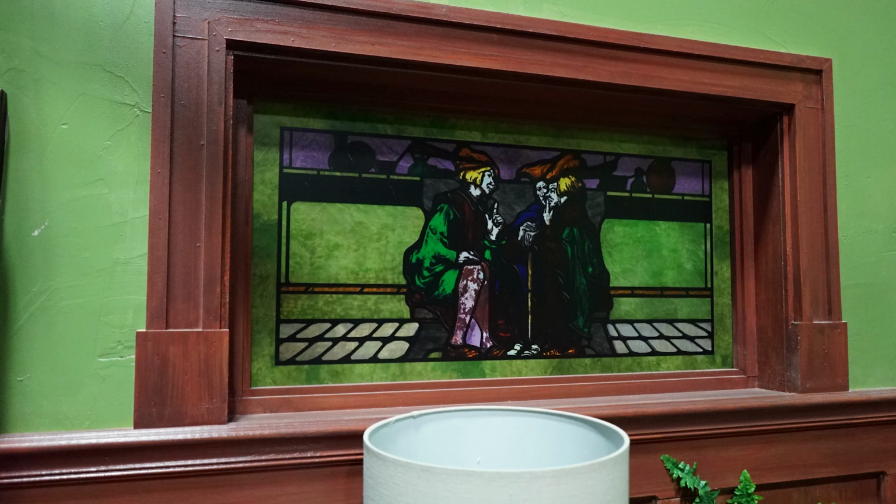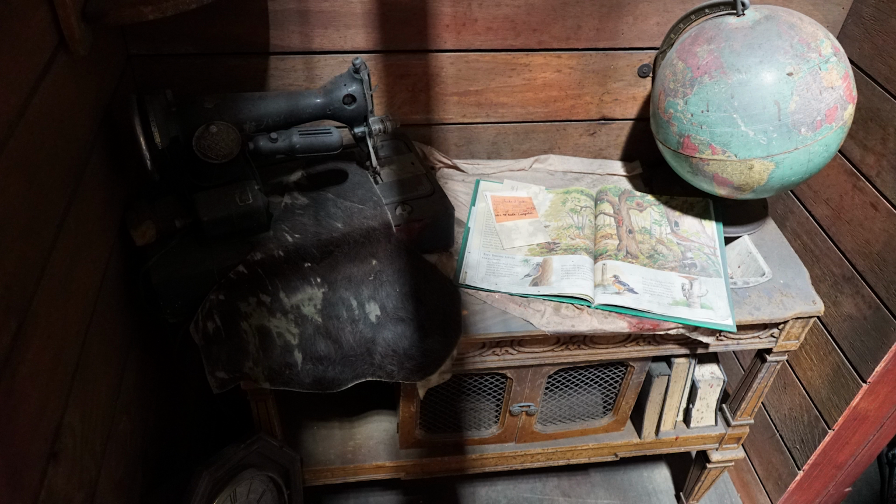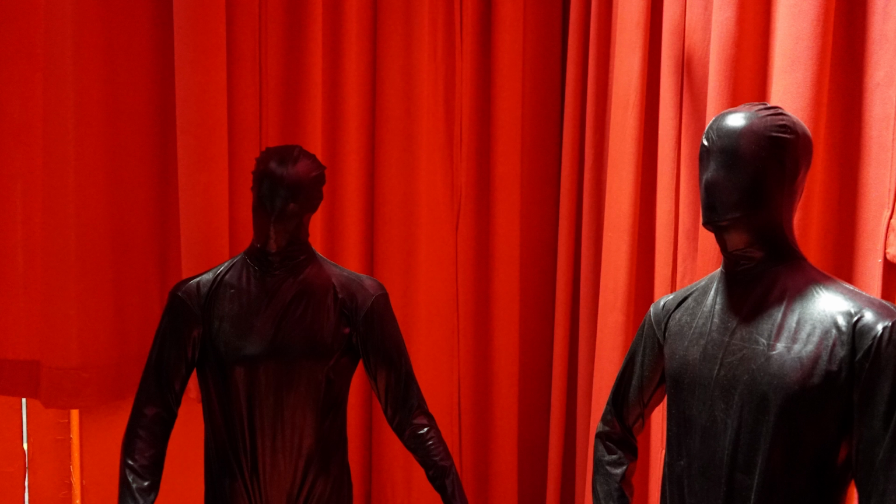This is just to show you some of the theming in the hallway here. Some books that they had on the table. So this is fun. This book here on the table was actually checked out by Tate. There you go. And then we have our Rubber Man room.